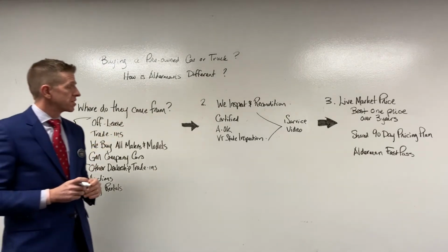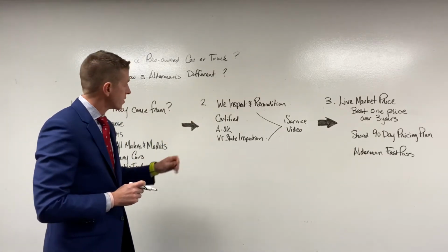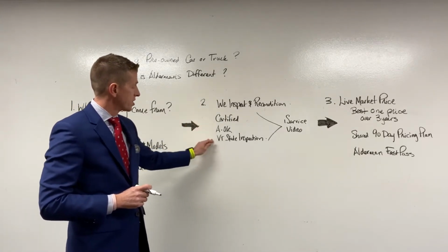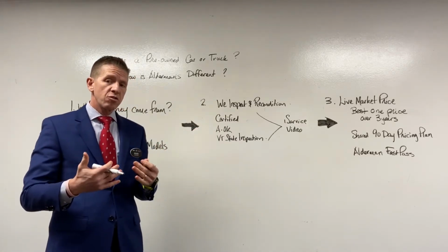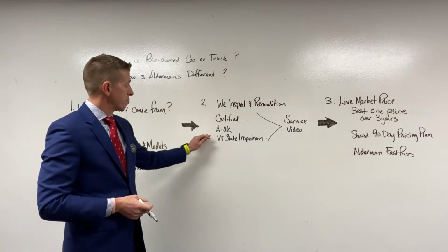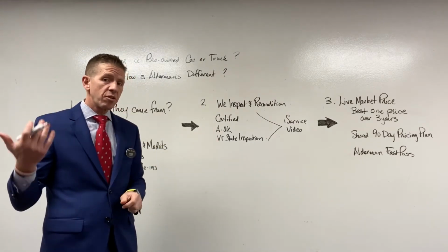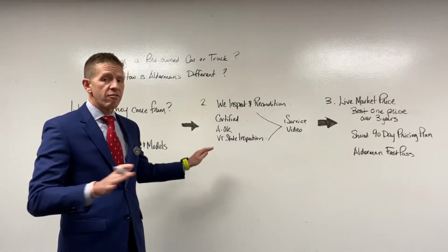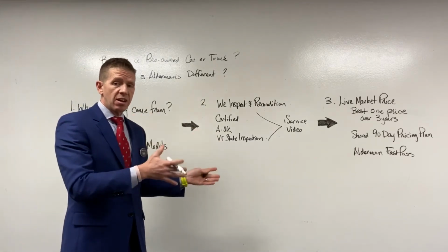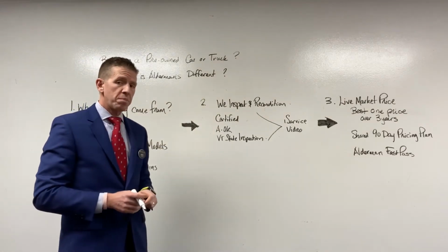Next up that makes us different is our inspection and reconditioning process. So we've got three different levels of inspection. It starts off with our least expensive vehicles, most affordable vehicles, which simply pass Vermont State Inspection. So that's not our standard, it's the Vermont State Inspection standard, but we make sure that at a minimum, everything that we offer for sale passes the Vermont State Inspection.